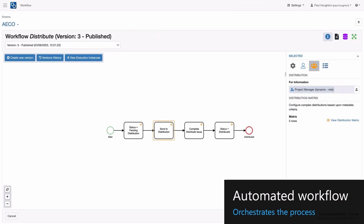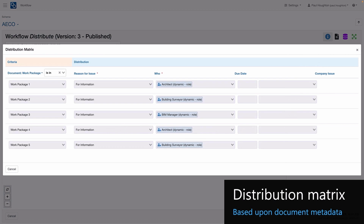And if I look into this, we've actually got an automated workflow system that has a business process that will automatically distribute all documents that are coming from ProjectWise in the right status out to the relevant supply chain. So here we can see that we're distributing for information to the project manager. But we also have a distribution matrix capability that allows us to say, well, depending on the attributes, the metadata on the document, we're going to send it to a different role. So here, work package 1 is going to the architect. Work package 2 is going to the building surveyor.